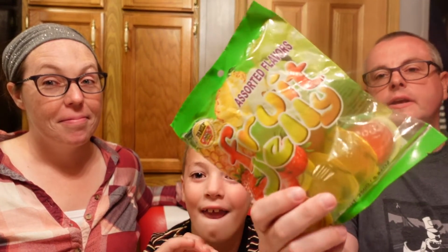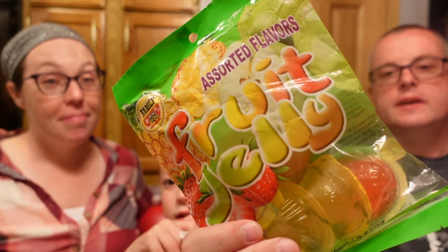All right, our next product here is these fruit jellies. These are the things that kind of look like little Jell-O cups.